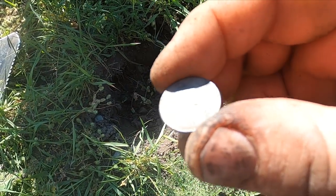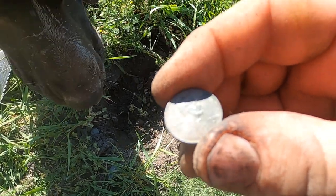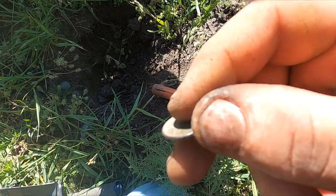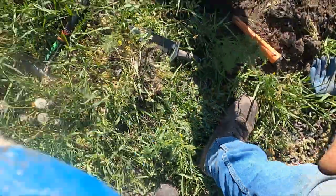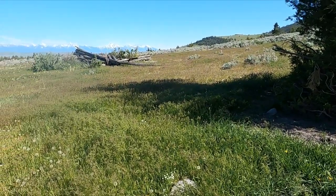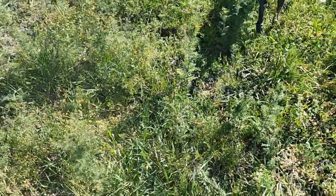Look at that, there's another wheat penny. I think it says 1930s, but it might be 1920. Anyways, look at that. 1 cent. Give you a little peek of part of the structure. Alright, see what else we can get.